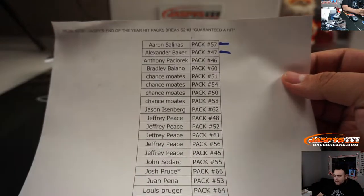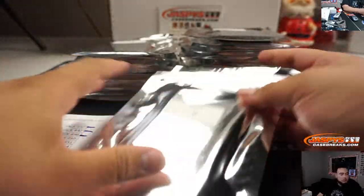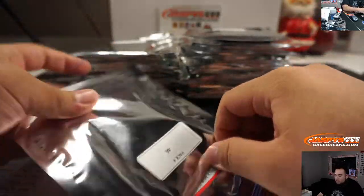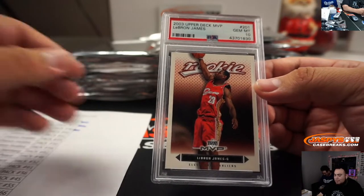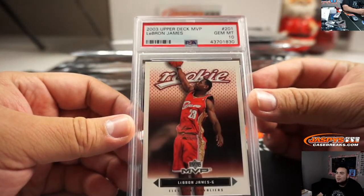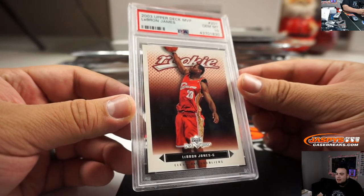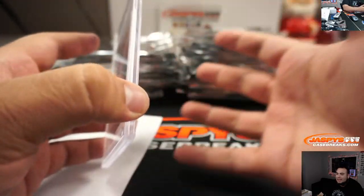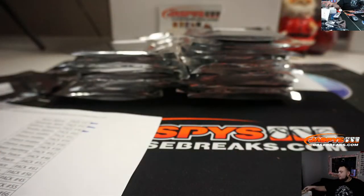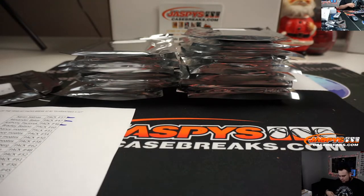Next one, we got Anthony P with 46. Ooh. Ooh, there it is. Anthony P with pack 46. Ooh. 2003 Upper Deck MVP LeBron James. Gem Mint 10. There you go. Pack 46.